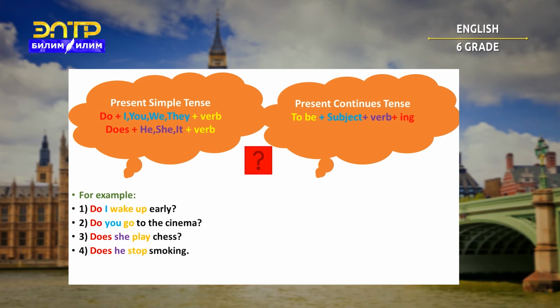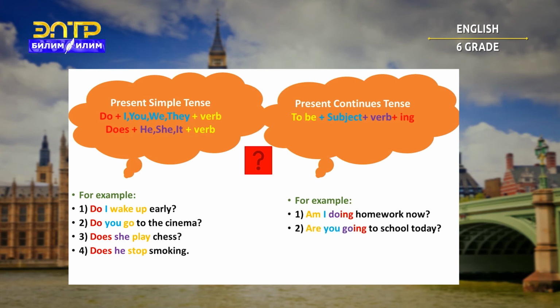What about present continuous tense? Am I doing homework now? Are you going to school today? Is she crying now? Is he talking with mom now? As you see in the examples, first comes to be, and then the subject, and then the verb, and then the ing form.